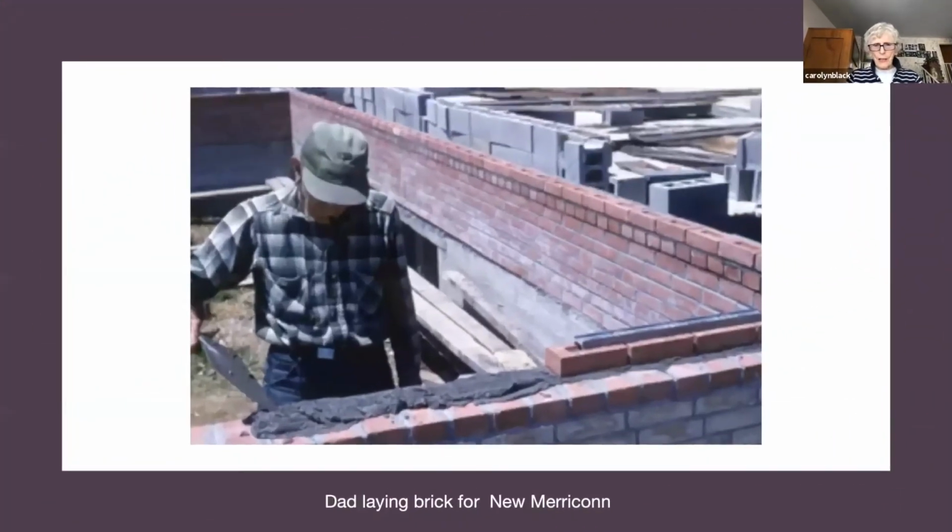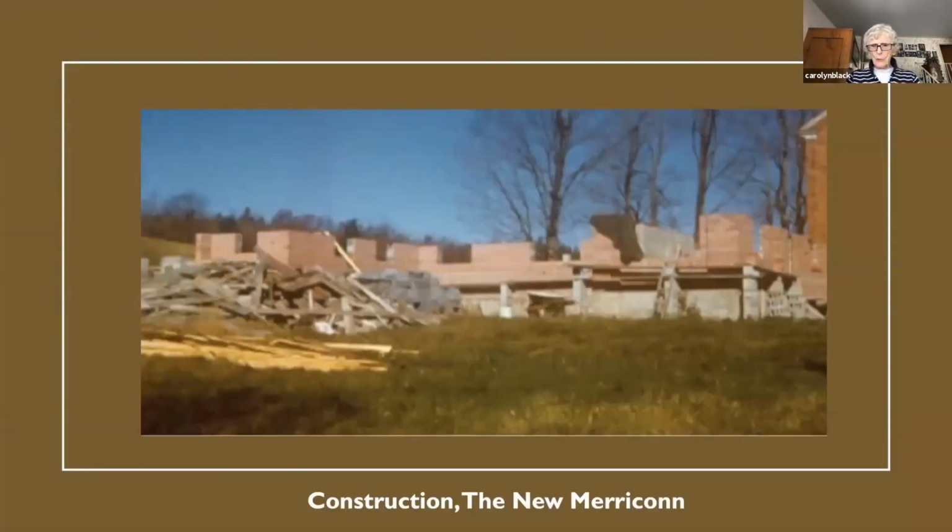There's a picture of Dad. Dad did it all himself. It took him 15 years to build that building. And he was still teaching at Syracuse, so he did it weekends, not in the winter, but summers and some weekends. He lived that for 15 years. That was his life, of building that new Merriconn. This gives you a better idea of how big it really was. And you can see why working alone, it took him 15 years.